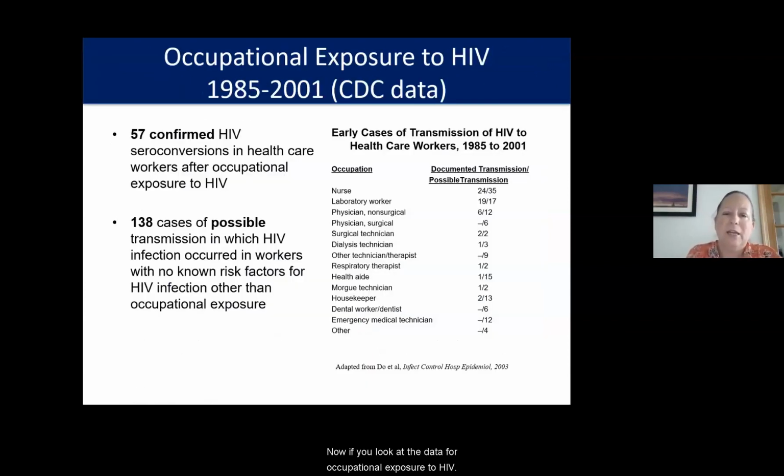Now, if you look at the data for occupational exposure to HIV, and this CDC data is from 1985 to 2001, there were 57 confirmed HIV seroconversions in healthcare workers after occupational exposure to HIV, with an additional 138 cases of possible transmission in which HIV infection occurred in workers with no known risk factors for HIV infection other than the occupational exposure. Now, if you look at who these patients were, these early cases of transmission of HIV to healthcare workers, the poor nurses fared the worst in that they had the majority of cases, 24 of the confirmed cases and 35 of the possible cases.